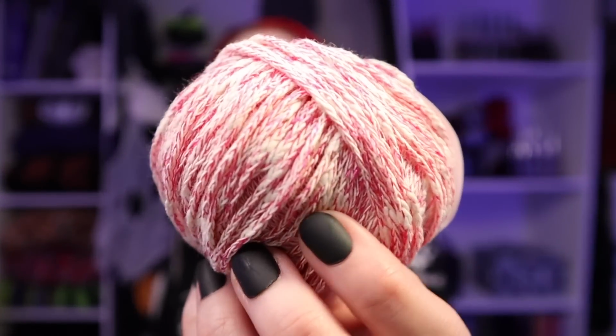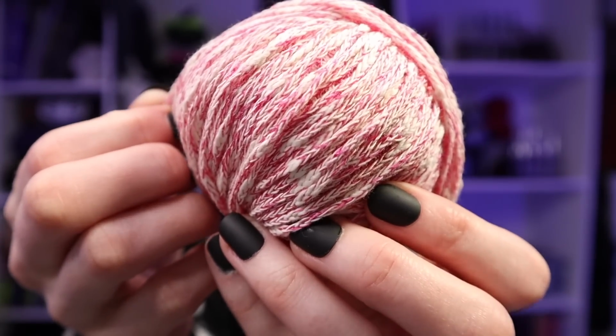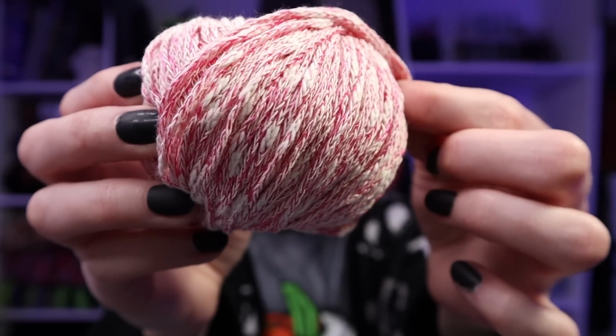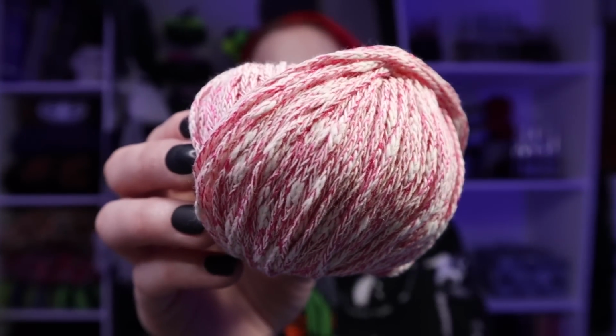It's just called pink. There's a little bit of metallic sheen to it. I don't feel the metallic, but it's also a braided yarn, which I love these for crop tops and shorts, anything in the summer that you're gonna wear a lot. Now I have literally no idea what I'm going to make with this.